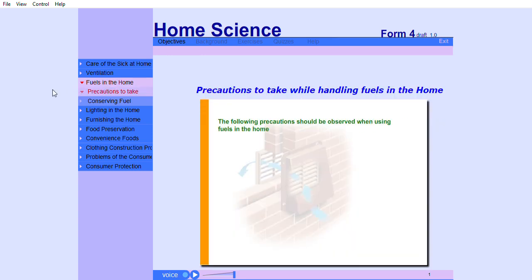Precautions to take while handling fuels in the home. The following precautions should be observed when using fuels in the home. Use in a well-ventilated room. Avoid using wood that flickers. Do not use wood from poisonous plants.